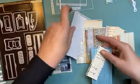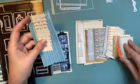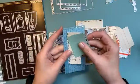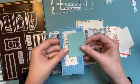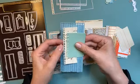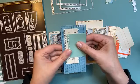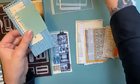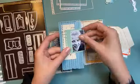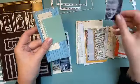Where is it? This one. Oh, this is a double one. And then I used the smaller one. And don't mind the color combinations right now. It's just to show you how I did it, okay? So just use 3 of those in different sizes. It gives you a really nice effect already. And then, for example, glue a picture on it like this, or you can use this part for journaling too, of course.